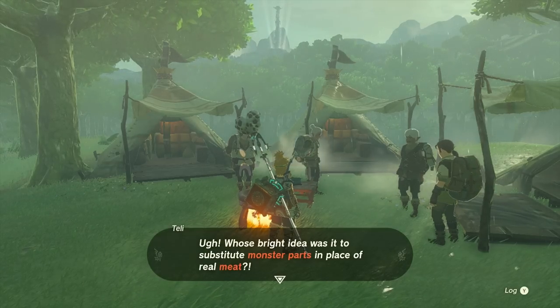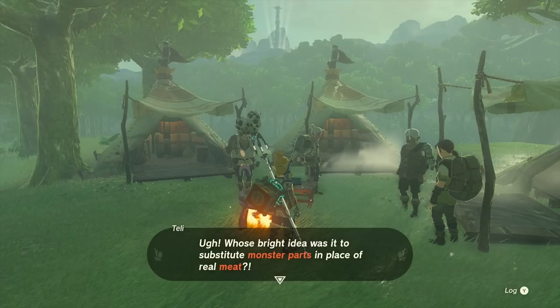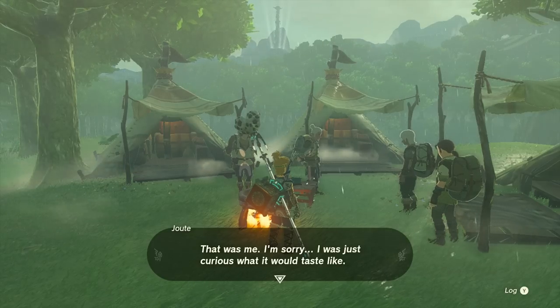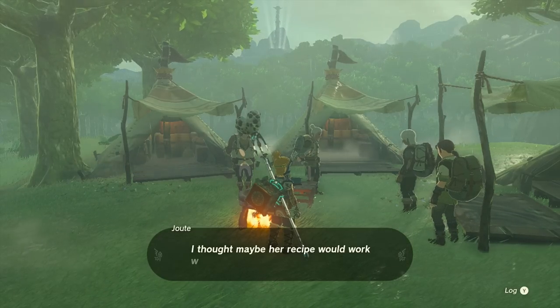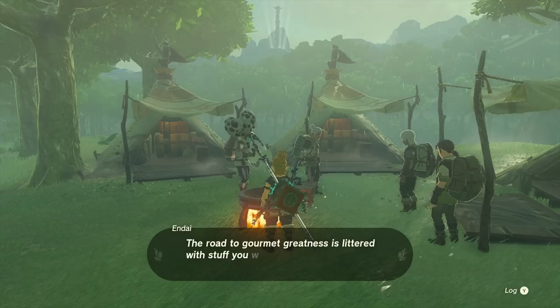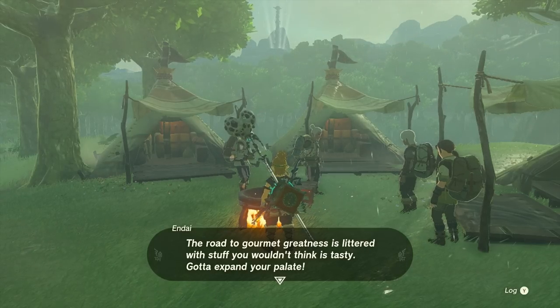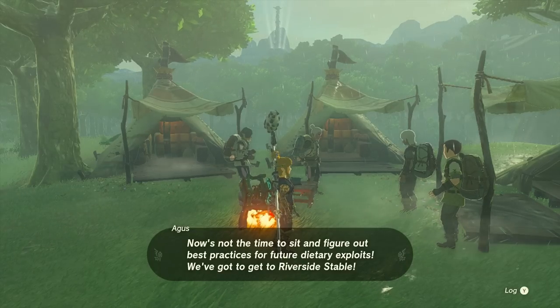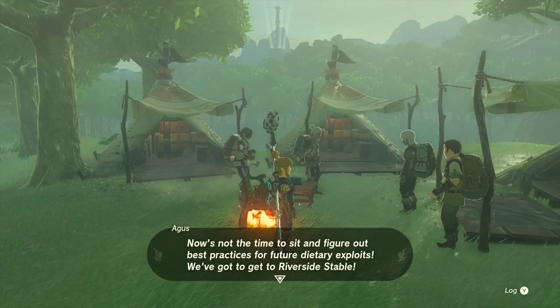Ugh, whose bright idea was it to substitute monster parts in place of real meat? Oh, who did that? That was me. I'm sorry. I just was curious what it would taste like. I thought maybe your recipe would work well with monster parts. The road to gourmet greatness is littered with stuff you wouldn't think is tasty. Gotta expand your palate.